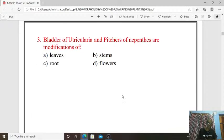Bladder of Utricularia and pitcher of Nepenthes are modifications of what? So here Utricularia and Nepenthes, these two are insectivorous plants, isn't it? So what about the modification? Whether it is a leaf modification, root modification, stem modification, or flower modification, it is the leaf modification. So the right answer is A, the leaf modification. Okay, got it?